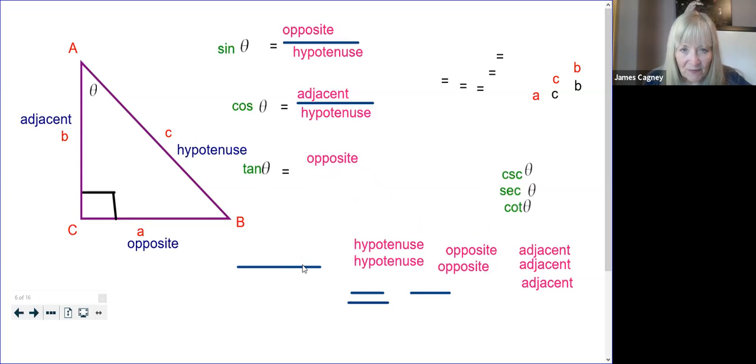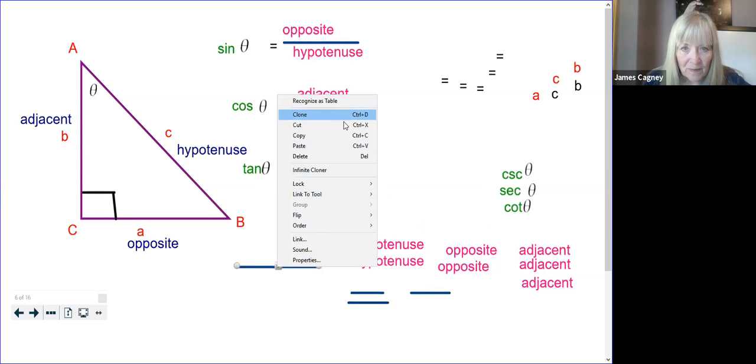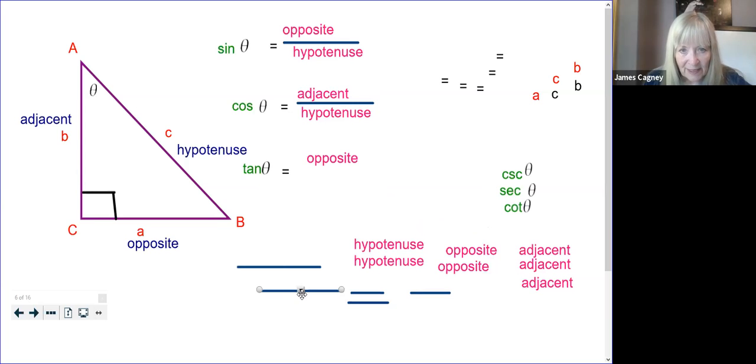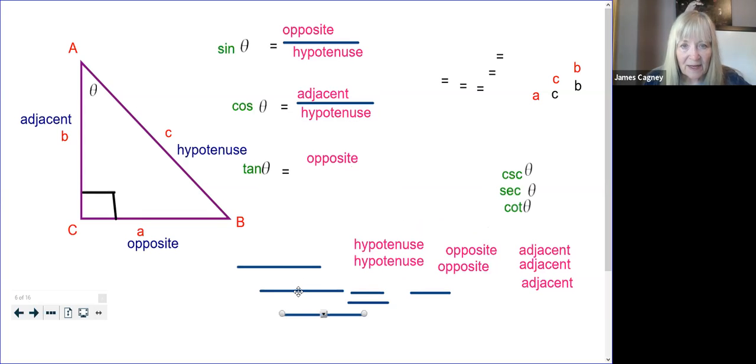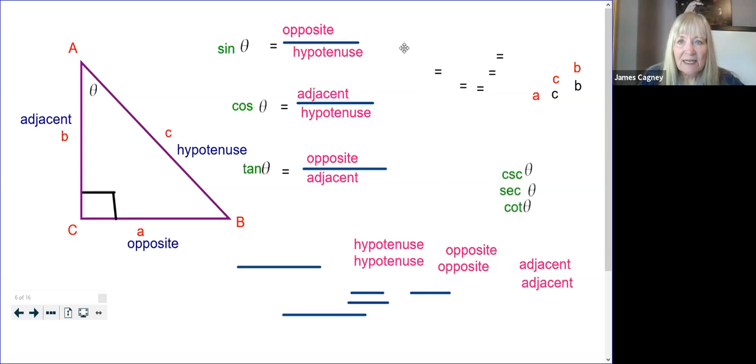Let me make one more of these while I'm on it. I need a couple more of these. I forgot that I was going to do these other ones. Okay, so if I'm going to pick this one, this is opposite. So tangent is opposite over adjacent. Now, I'm going to put equal signs by all of these because we're going to figure out what they are.